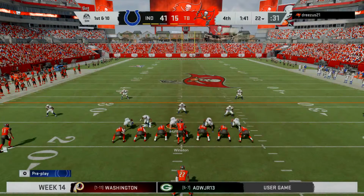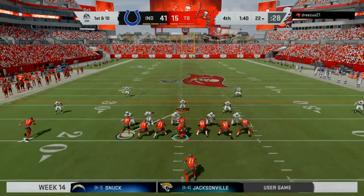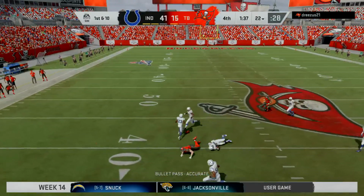The Bucs offense set to begin their next possession. They're down big here late. I don't know. You just want one last drive here for pride. Some people like to do that.